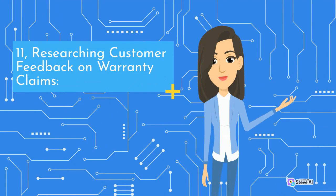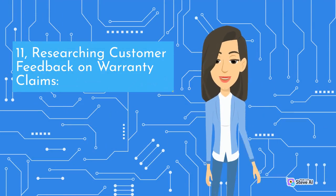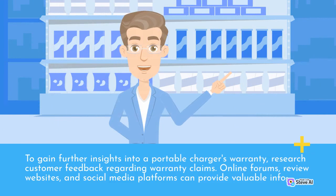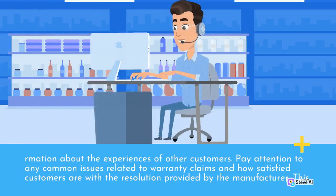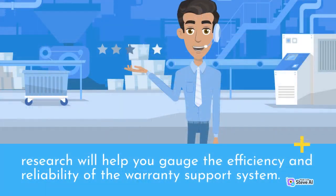11. Researching customer feedback on warranty claims. To gain further insights into a portable charger's warranty, research customer feedback regarding warranty claims. Online forums, review websites, and social media platforms can provide valuable information about the experiences of other customers. Pay attention to any common issues related to warranty claims and how satisfied customers are with the resolution provided by the manufacturer. This research will help you gauge the efficiency and reliability of the warranty support system.